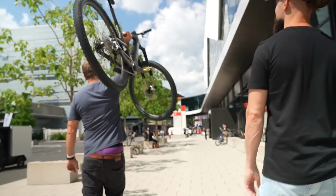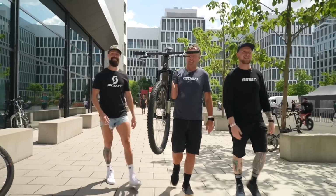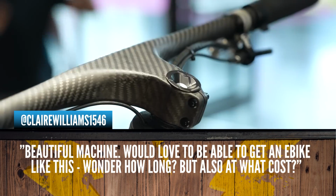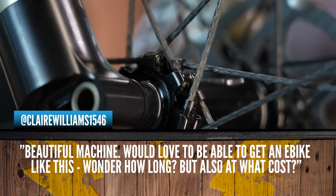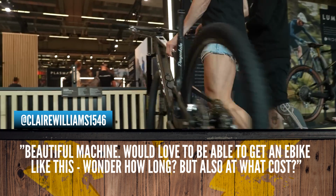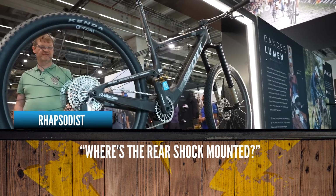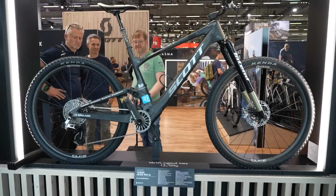Next question is from Claire Williams, relating to the Danger Home video that we did on the world's lightest e-mountain bike. Claire asks: beautiful machine, would love to be able to get an e-bike like this. Wonder how long, but also what cost. Claire, got no idea. Rhapsodist asks, where's the shock mounted? Well, the shock's mounted inside the frame.